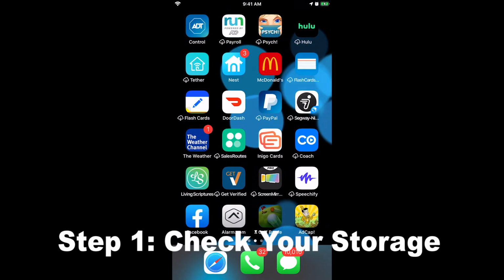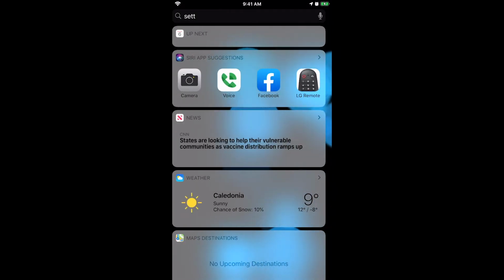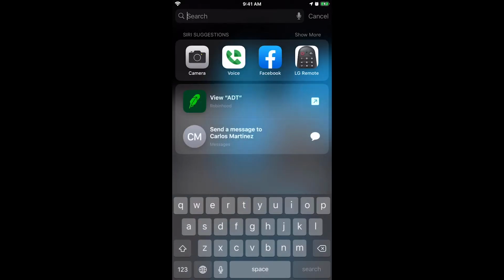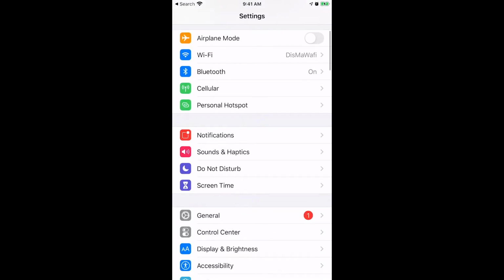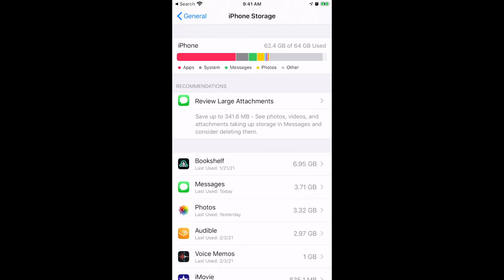If you don't know where that's at on your screen, if you're like me and things are kind of all over the place, you can swipe to the right and just do a quick search here on your phone. So you swipe down to get to the search bar, search settings. It will pull up your settings, that little gear icon, okay? Once you're in the settings, you just look for general, under general, iPhone storage right here, okay?